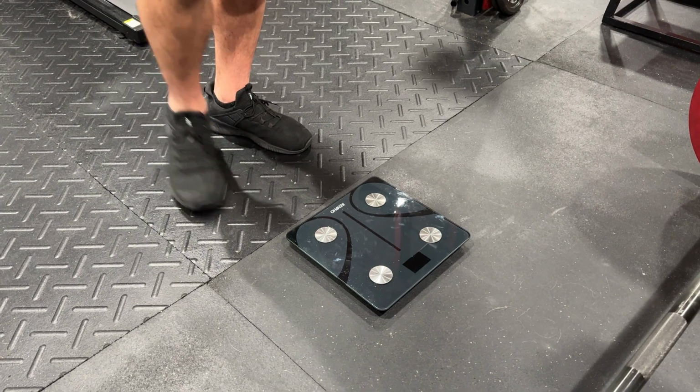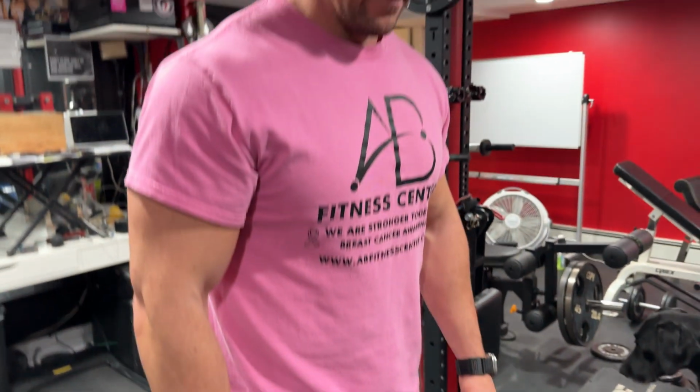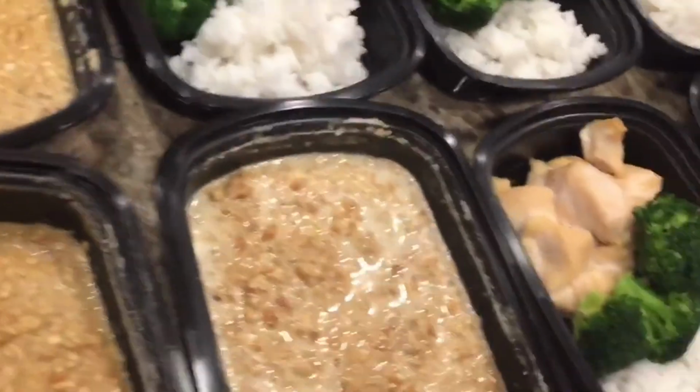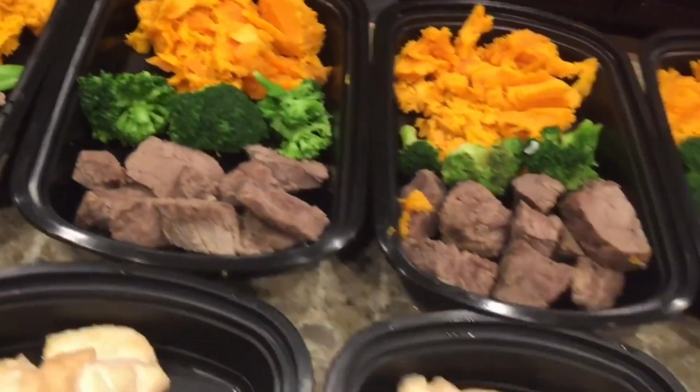So number one, you're going to take your body weight. You're going to get on the scale and weigh yourself right after you go number one. Number two, you're going to take your weight and multiply that by 10. Again, everyone's different, but that's going to tell us a good starting point for how many calories you need to actually begin to lose body fat. In order for you to lose body fat, you need to be in a calorie deficit. So you need to make sure that you're eating fewer calories than you're burning. And that will give you a good baseline number to start with to allow you to drop weight really fast.